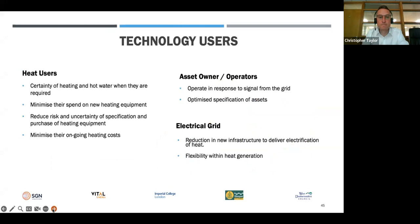Next slide, please. So for the technology users, we've looked at the beneficiaries of the technology as well as the direct users of the technology. There is what the heat users need. They want certainty over their heating and hot water whenever they're required. They want to minimize their spend on new heating equipment. They want to reduce the risk and uncertainty in the specification of new equipment and things they don't understand. And they want to minimize their ongoing heating costs.